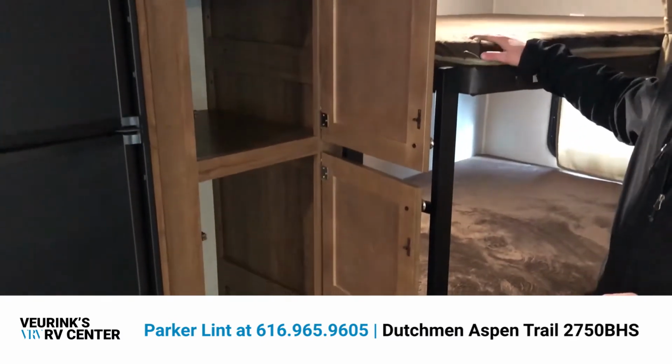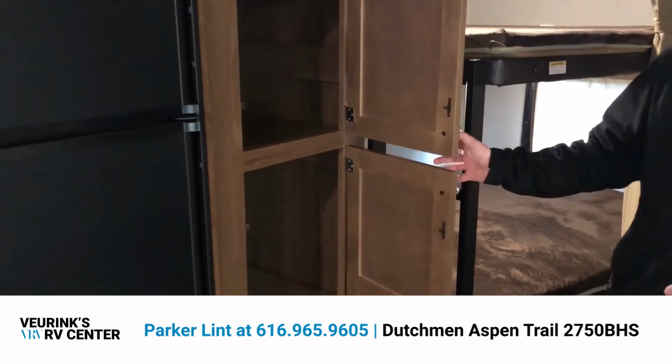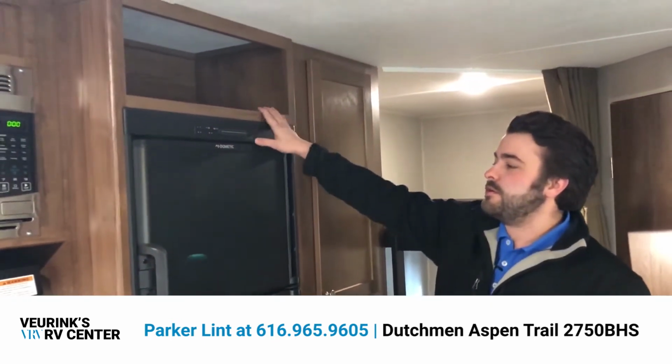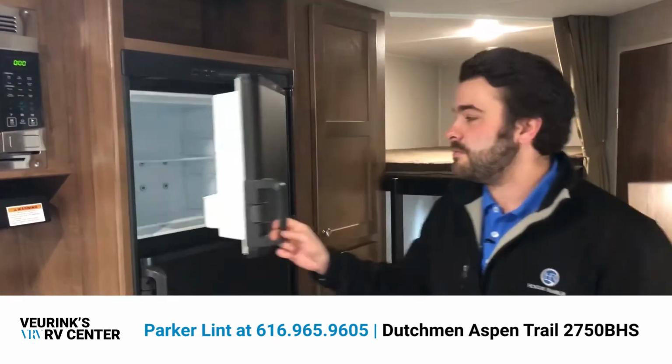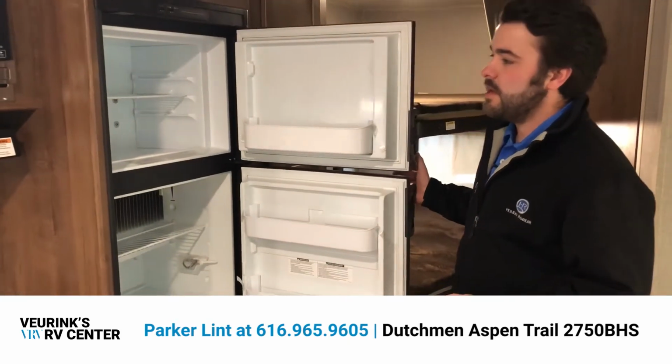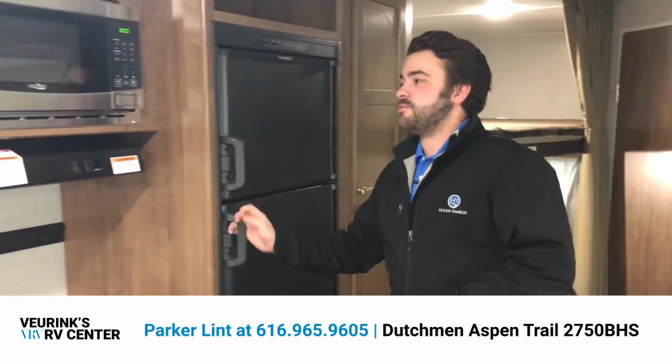So here in the kitchen area of the 2750, we're going to start towards the back where we're going to find our pantry with 2 deep shelves, plenty of space for all that food you're going to be bringing with you, and then a wardrobe area for the bunks for the kiddos and all their belongings. And then we're going to have a nice little cubby above our fridge here, and then we're going to have our 6 cubic foot fridge, which is going to be plenty of space for all those goods you want to bring with you. And then we're going to move into our appliances, which are going to be stainless steel.